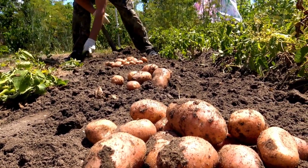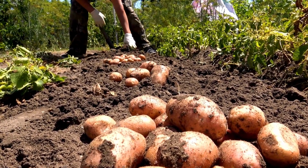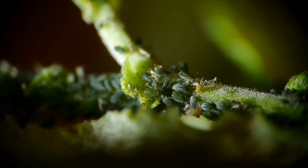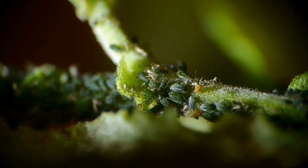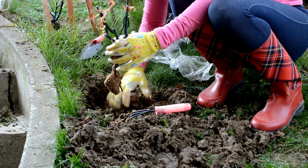Zucchini and potatoes both eat like teenage athletes. Put them together and your soil gets drained faster than your phone battery in a group chat. Also, pests. All the pests. Avoid, just don't. Different corners of the yard, different energy levels.